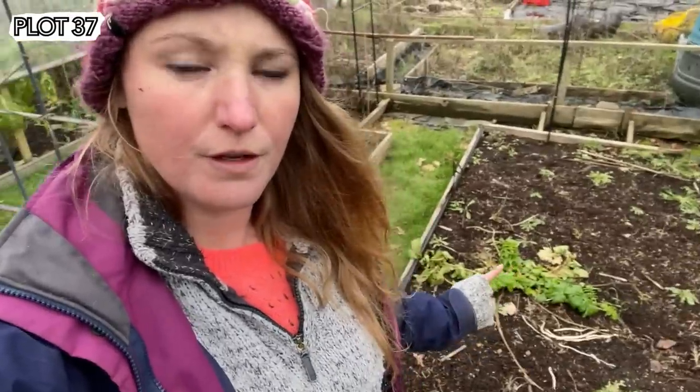We only had three parsnips left in that bed after they all got eaten off. But out of the two that we've already dug up, one was magnifico and the other one was just basically a round ball of gnarl. So we have got parsnip number three we're going to dig up now.